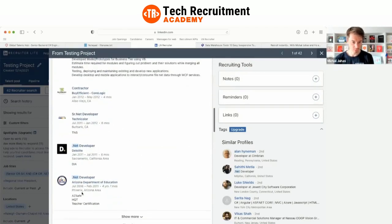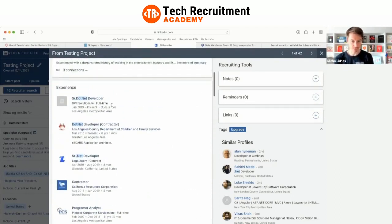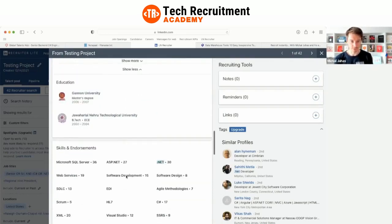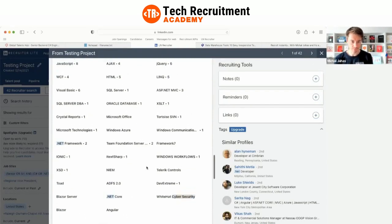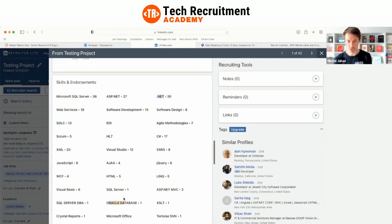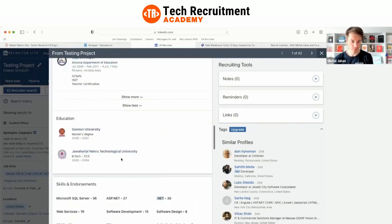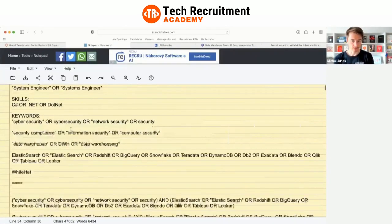So this looks like a good profile. Really, now when I look at it, what do you guys think? Decent experience with C sharp, 3 years experience, which means about time to change the job. Had experience with cybersecurity, Oracle database as well. Oracle is used for data warehousing. So that's pretty cool. So far this looks like the best profile. I'll just copy the link so I don't forget.